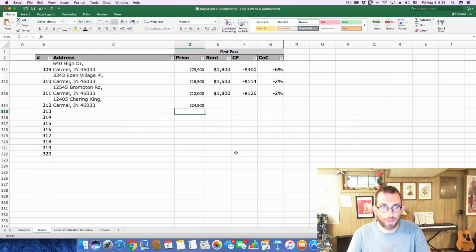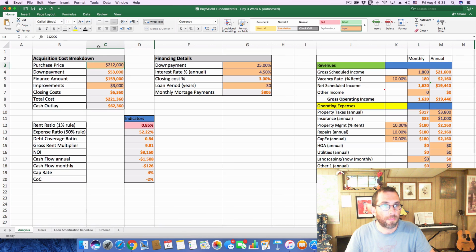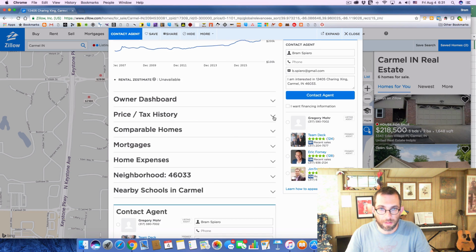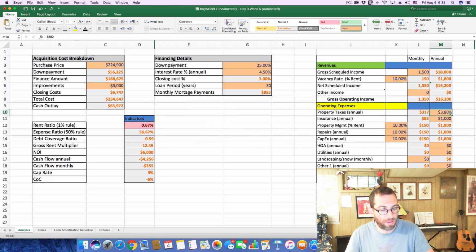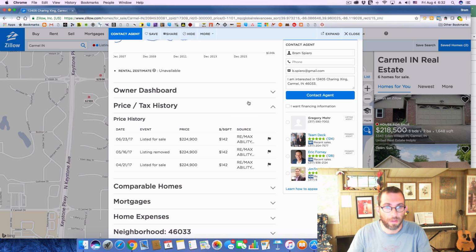No rent available. What we're going to do is assume our median market rent rate. We have 225 at 0.65 gives us, let's call that 1500. Okay, let's see what that does. And back for taxes. No taxes, we're assuming a percent of the asking price. And now we're losing 225 and 4%. Minus 225, minus 04. Next.